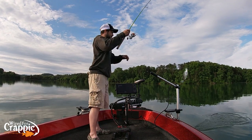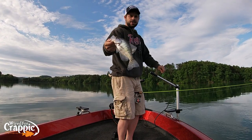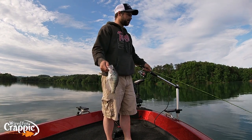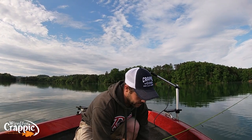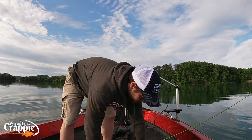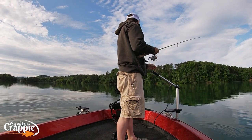Another good one. Nice. Post-spawn fish, baby. Guys, I'm telling you, the spawn is fun, but post-spawn, it's so easy to pattern these fish. You can find them out here in these creek channels. They stack up.